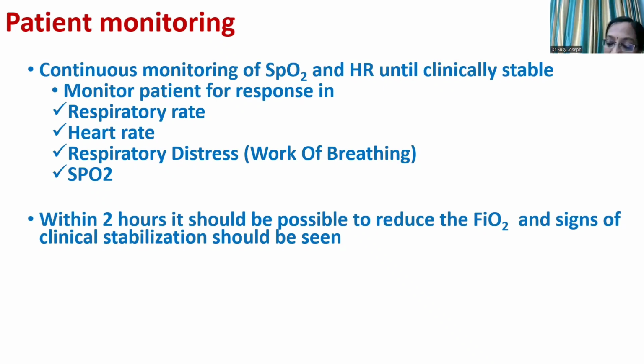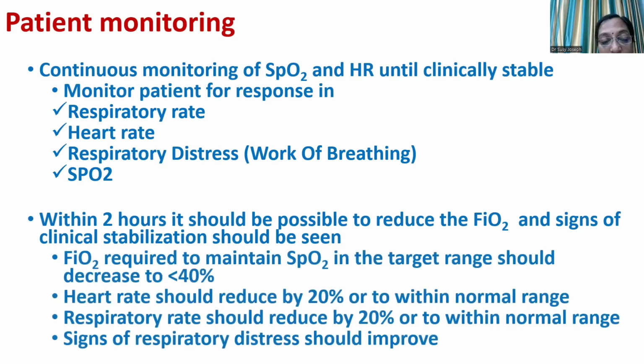So that means once you put a patient on non-invasive ventilation, you don't just go away. You look, and if the patient is not improving within 1 or 2 hours, you have to escalate to another respiratory modality. The FiO2 required to maintain SpO2 in the target range has to be decreased to less than 40. Heart rate and respiratory rate have to decrease by about 20%, and work of breathing should also improve.